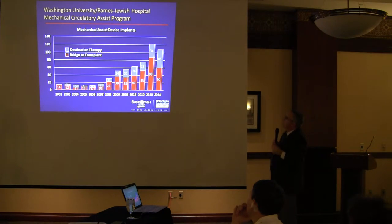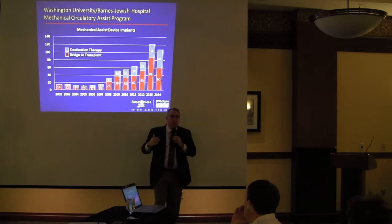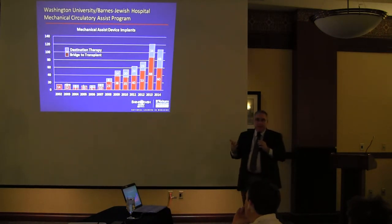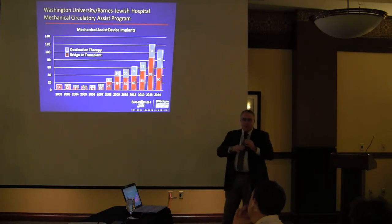So this is the numbers. I just want to show the numbers around the mechanical heart program, and you can see that in about 2009, 2010, this is when the HeartMate 2 got approval for bridge to transplant indication. And so we finally had a good device that would actually support patients in an ambulatory way that had as low a complication rate as possible. And so that's when the implants of VAD started to increase. The red is patients who are getting the VAD as a bridge to transplant.